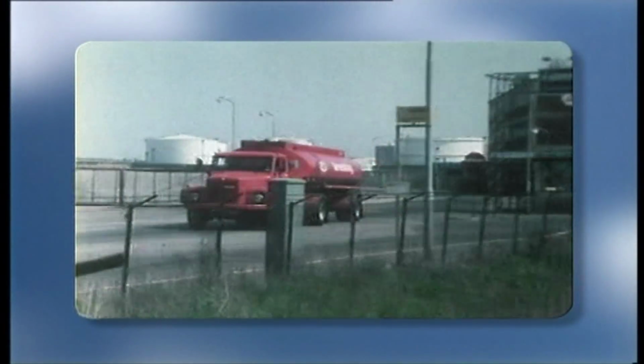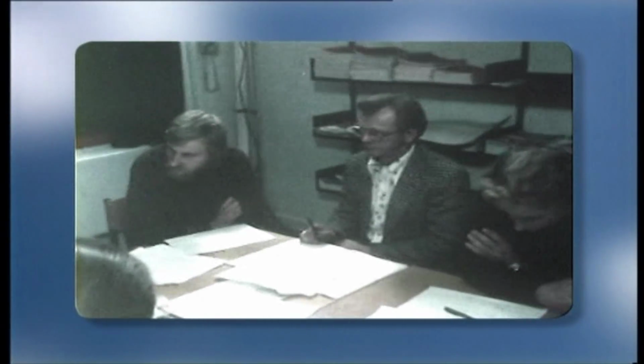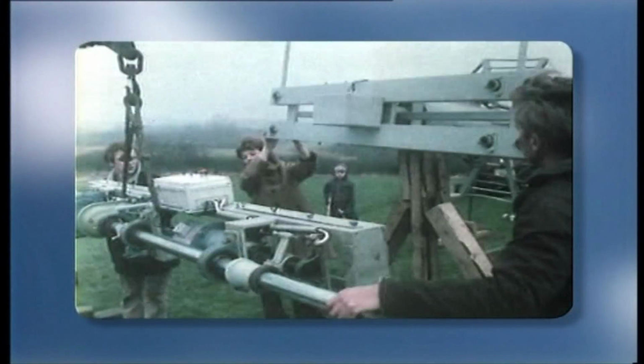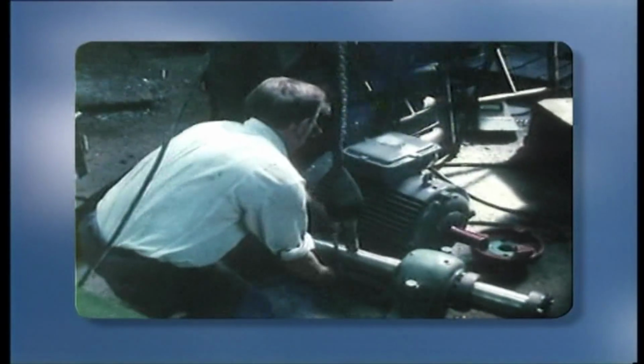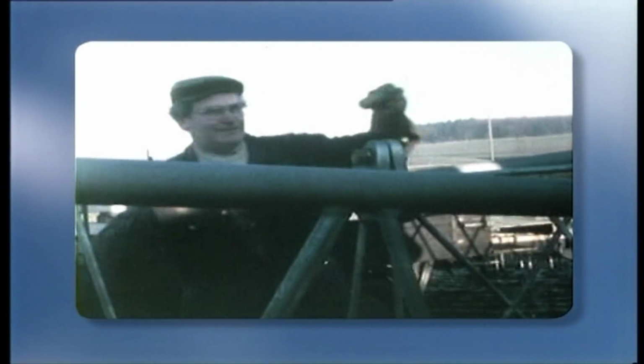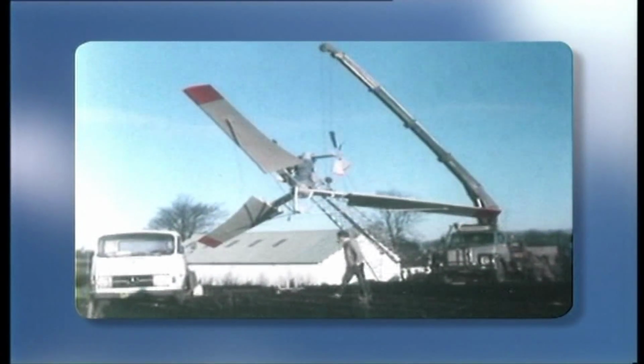Political unrest in the Middle East resulted in an energy crisis in the 1970s. This inspired the energy and environmental movements to resume the Danish wind turbine production. The first wind turbines were manufactured in garages and sheds, and soon the local smiths joined in. But it was a carpenter, Christian Risager, who started a regular mass production of wind turbines.